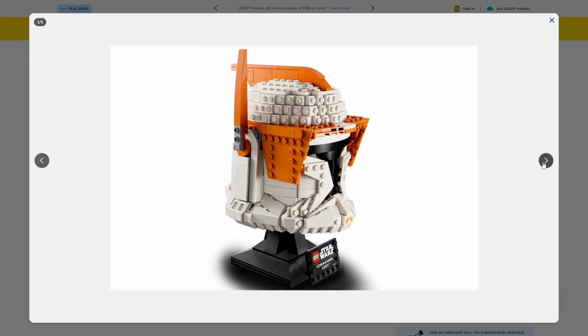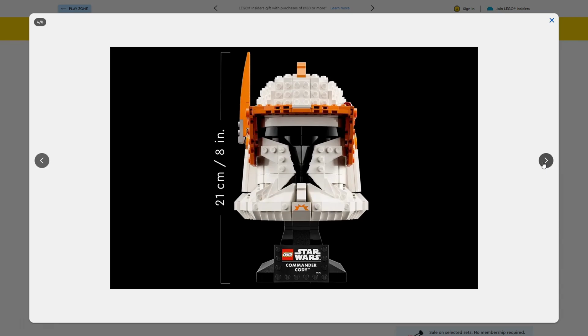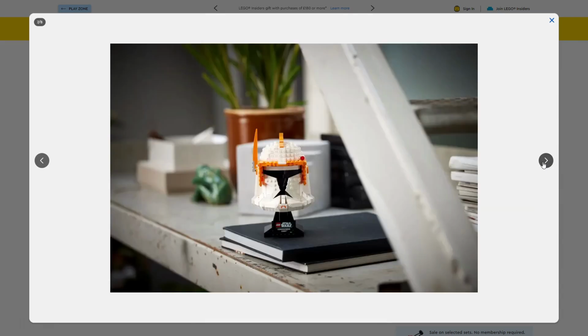So of course, searching places like Amazon, I think the lowest I've been able to find it is £40, which is actually very, very good for a set like this in the helmet line.